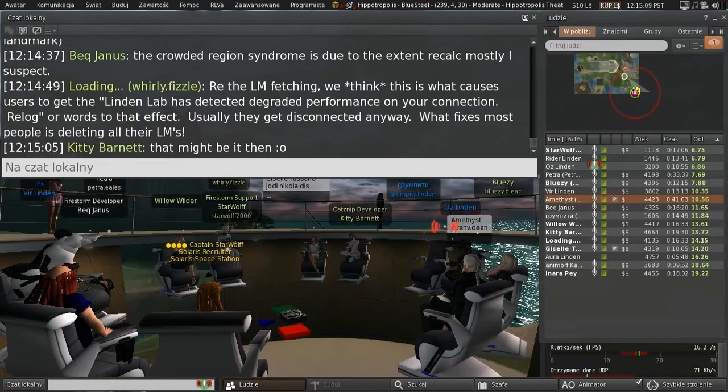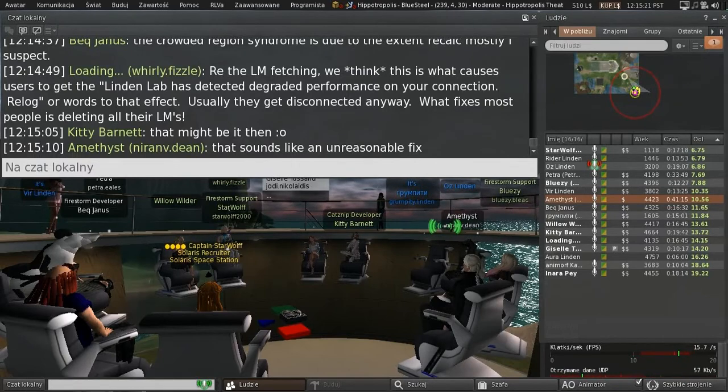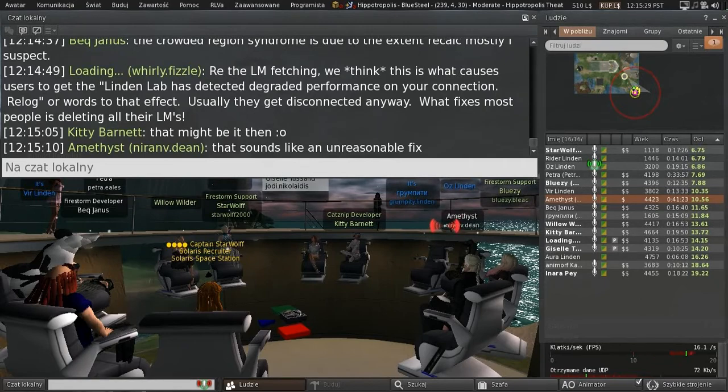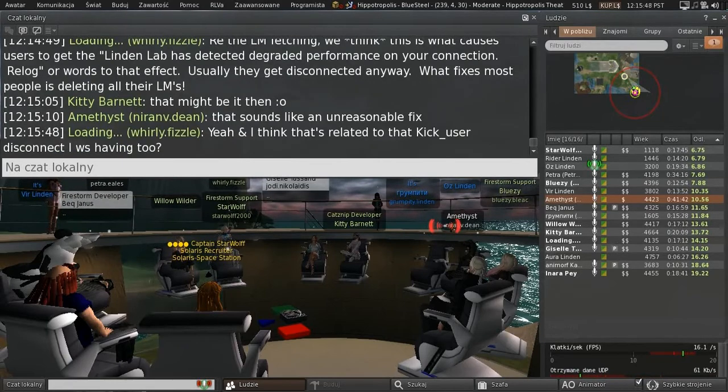Linden Lab has detected degraded performance as a result of you not getting enough of the UDP messages acknowledged. And that can be caused because, for example, your router is overloaded by whatever else is going on. It doesn't matter what the something else is, it starts dropping lots of your UDP responses. And so the server starts seeing that it's having to retransmit too much stuff and says, well, it's not worth it to leave this person around.